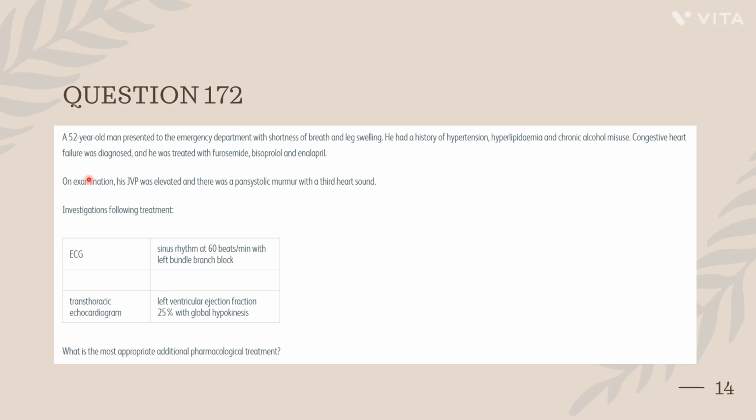Okay. Next question, a 52-year-old man presented to ED with shortness of breath and leg swelling. He had a history of hypertension, hyperlipidemia, and chronic alcohol misuse. Congestive heart failure was diagnosed and he was treated with furosemide, bisoprolol, and enalapril. On examination, JVP was elevated. There was a pansystolic murmur with a third heart sound. ECG showing sinus rhythm at 60 beats per minute with left bundle branch block. Transthoracic echo shows left ventricular ejection fraction 25% with global hypokinesis. What is the most appropriate additional pharmacological treatment?